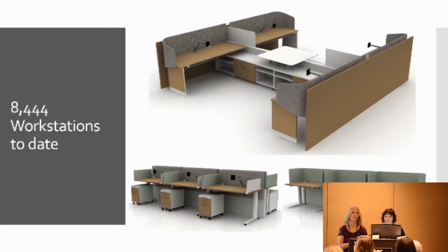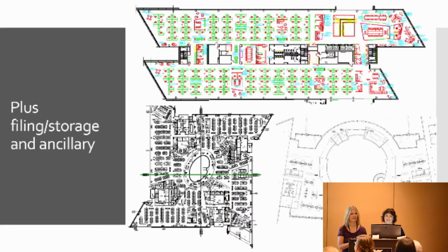Now, of course, it became more complicated, as we all know projects tend to do as they morph, and, oh, well, we really like this, and oh, we forgot about this space, and oh, can you also do X, Y, and Z? So we started out knowing that we had about 4,000 to 5,000 workstations. To date, we have designed and specified 8,444 different workstations. Then they added filing and storage banks. Oh, and part of the ancillary. Fortunately, we didn't have all of the ancillary because we would be bald right now.